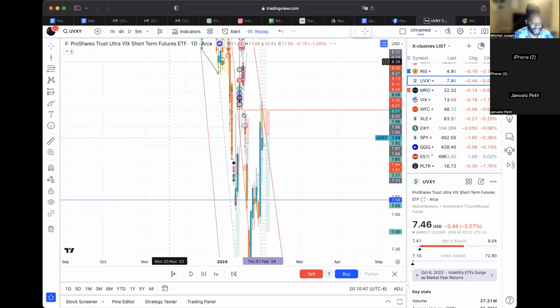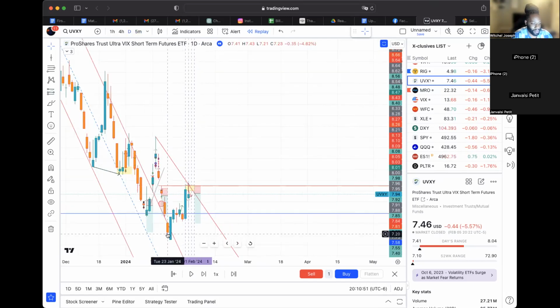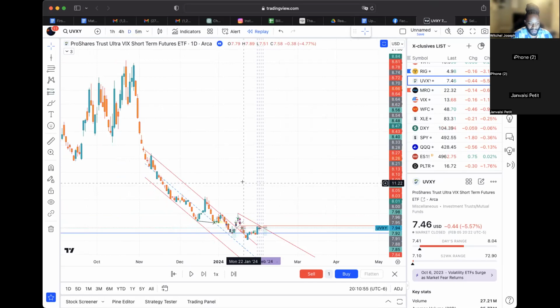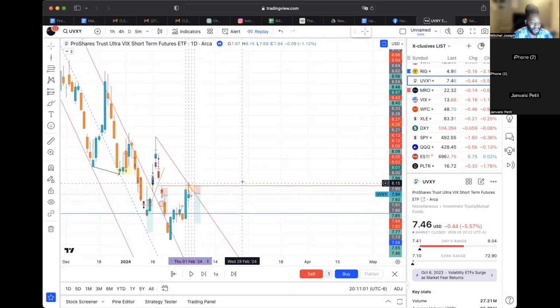Why? Because this is on a downtrend. If you look at this, it's been going down. Yeah, it popped, but overall, this is going down. Do you guys see that? Okay, yeah, I do see that. It's a clear downtrend, but it's going up in the middle of that downtrend.